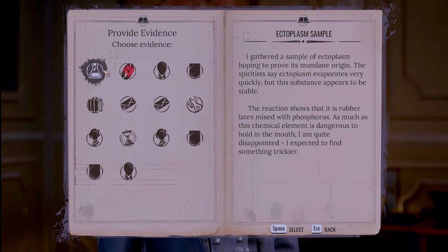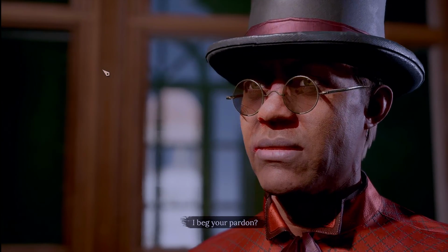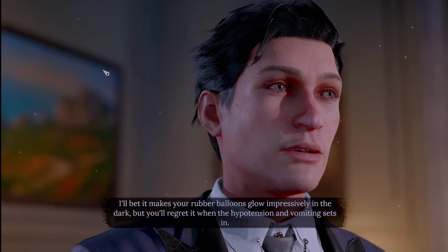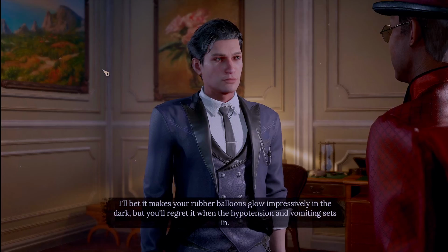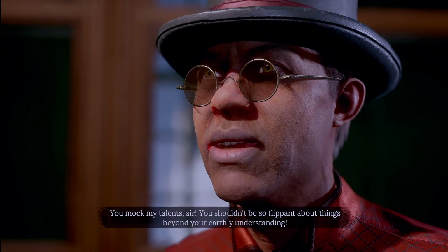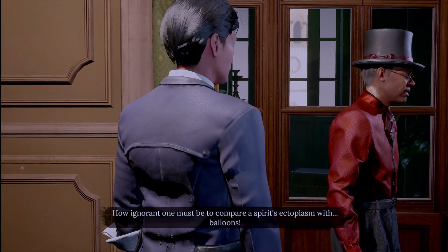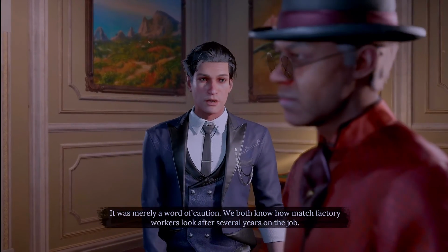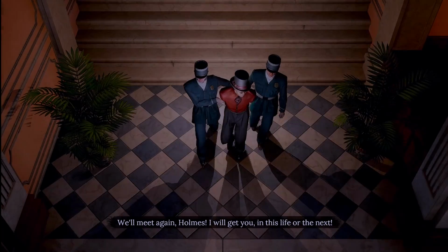Alright, so we got some evidence. Do you realize just how dangerous it is to hold phosphorus in the mouth? I beg your pardon? I'll bet it makes your rubber balloons glow impressively in the dark, but you'll regret it when the hypertension and vomiting sets in. You mock my talents, sir. You shouldn't be so flippant about things beyond your earthly understanding. How ignorant one must be to compare a spirit's ectoplasm with balloons. It was merely a word of caution. We both know how match factory workers look after several years on the job.